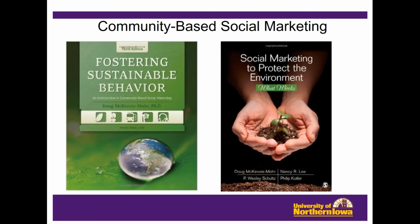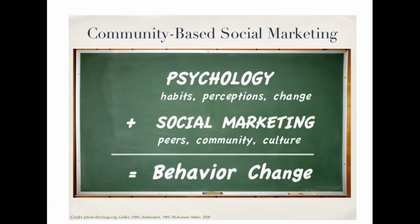So the framework I used to understand the communities was community-based social marketing. In 2015, I attended a workshop by Dr. Doug McKenzie-Mohr. He's an environmental psychologist who has worked with over 20,000 environmental conservationists across the country and the world. He works to improve environmental programs using social psychology. These are a couple of the books he's authored.